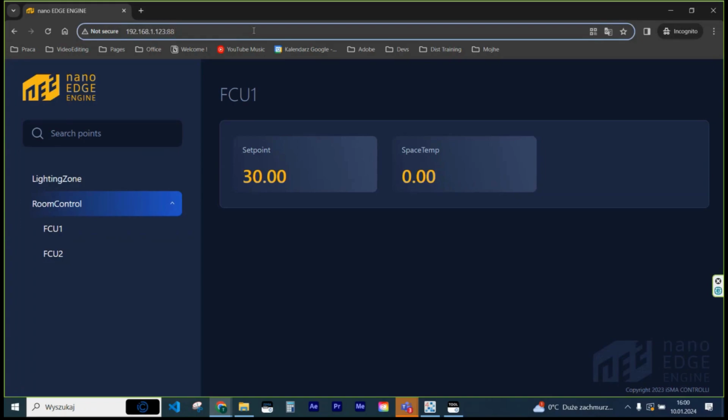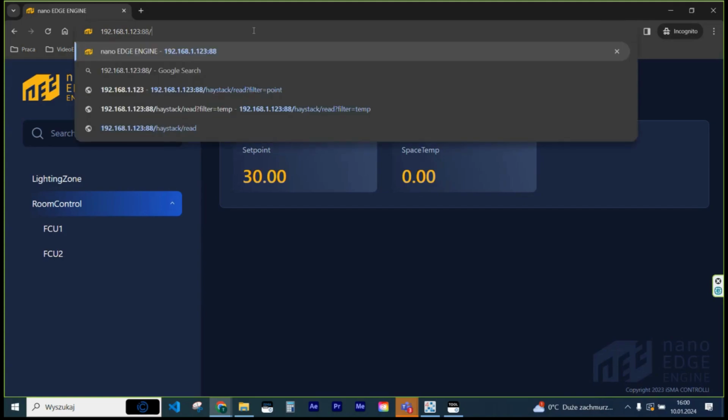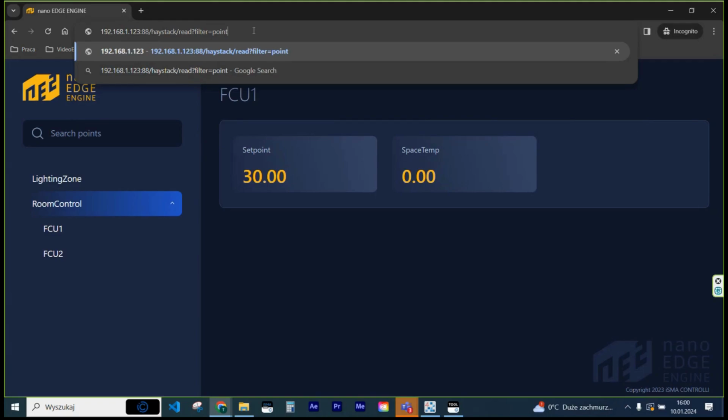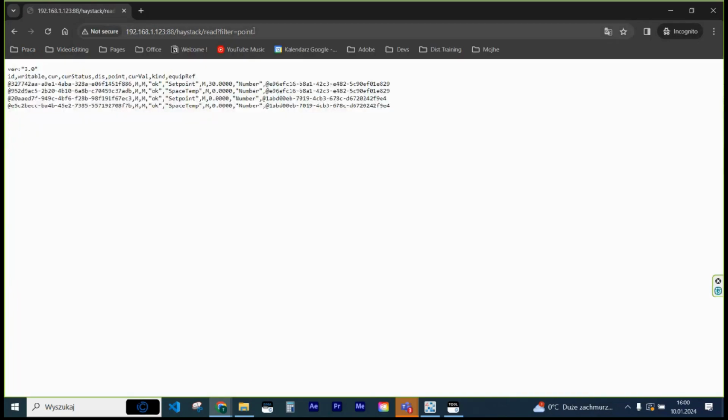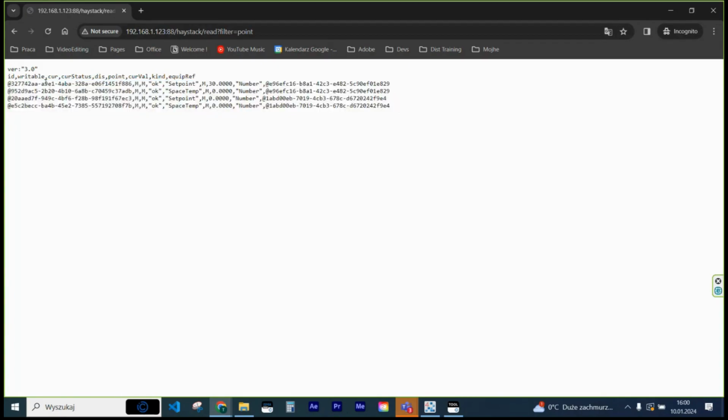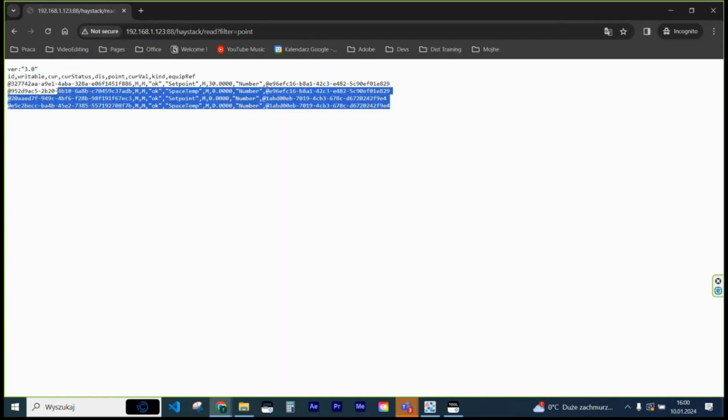And Haystack, as a simple example, can be used to pull the data from the device. When I'm in the web browser, I can add a slash and write haystack, then again a slash, and then go for read. The read allows me to read the data from the device. I need to apply filtering, so I need to apply a query. Then I go with the filter, and here I filter the points based on the tagging information. The default tag that is added to every data point is called point. As a result, I will see information about every data point that I have inside my application. Here we have columns of data, and here we have some information.